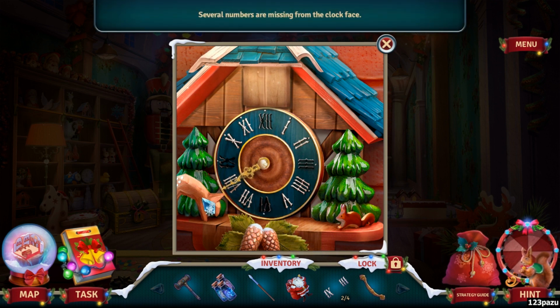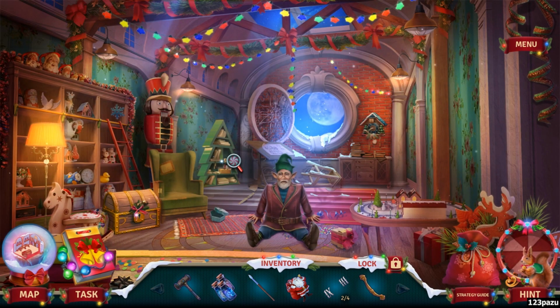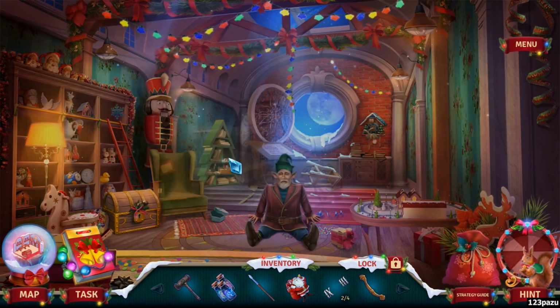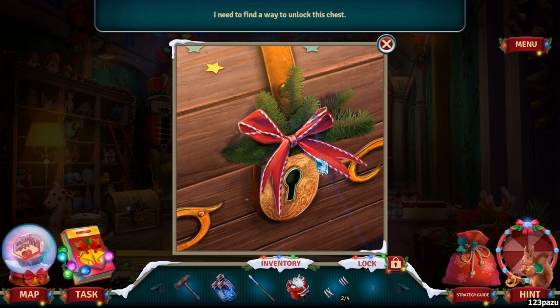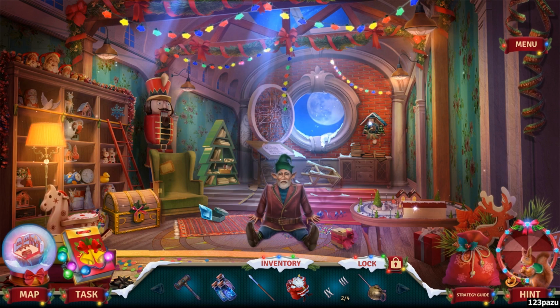Alright, we got some missing times here, missing numerals. Light bulb and a handle. What about to unlock the chest? I think that takes a key, guys. The only way to open it. It looks like that kind of lock.